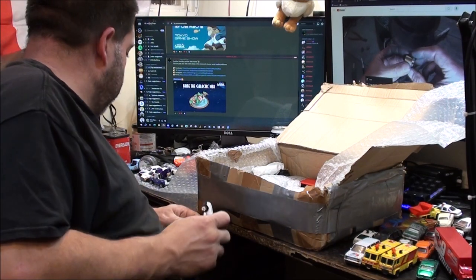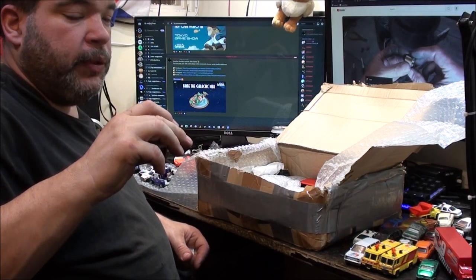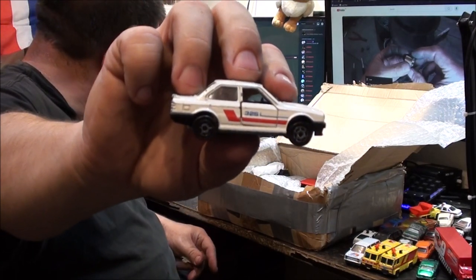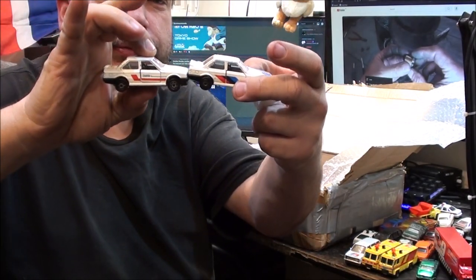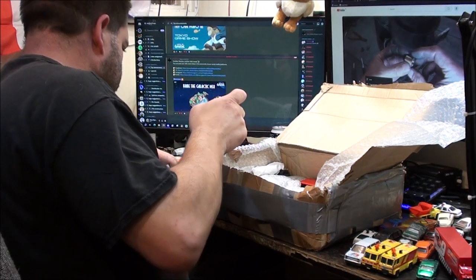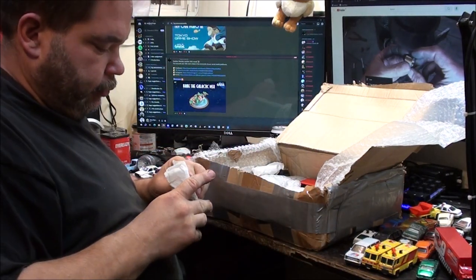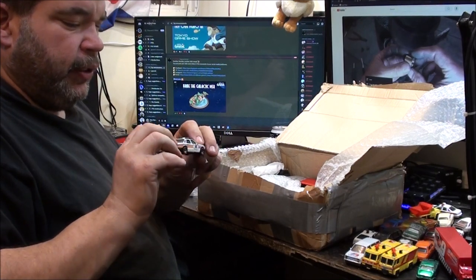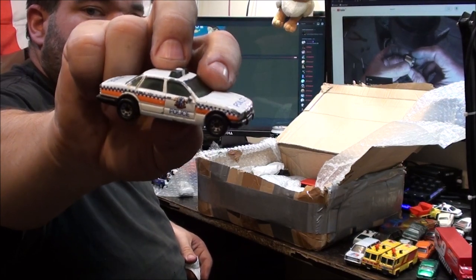Another Majorette BMW 325i. It's just got different stripes on it and markings. See? My dad had one of these years ago. Yeah, and the blue has gone a funny colour. It's just from age.